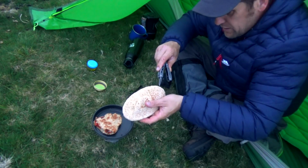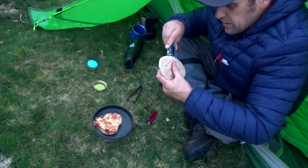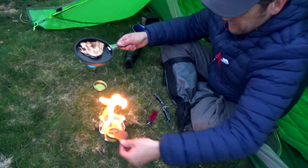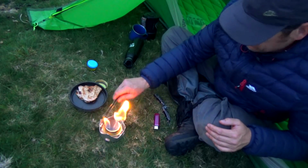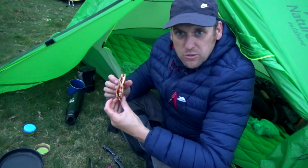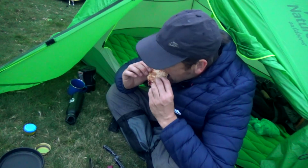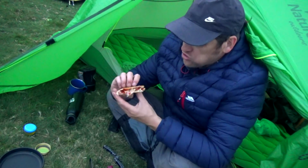There's a knife. Might be able to get a better cut with that. Oh, that's a lot better. Just take that off there a minute. So it comes hot. Oh, it's gone. Right, so chili and chorizo pizza without the chili, because I left it out, I forgot. Still good.